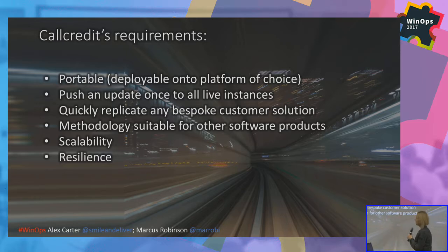Cheers. Yeah, so you've seen our value stream map. You can see a lot of requirements we didn't know we had that came up during that exercise. But we actually did have a bit of a steer from our top brass as well. Our CTO had asked us to create something that would be portable. Therefore, we'd be able to have it on-prem, have it on Azure, possibly on a different cloud platform. We wanted to be able to push an update once to all live instances. Of course, we don't want to push 60 different ones.